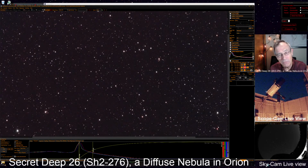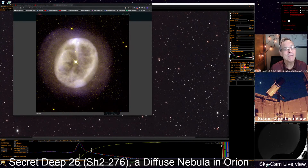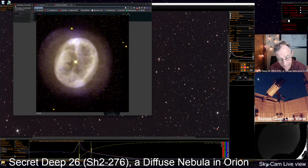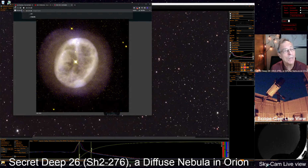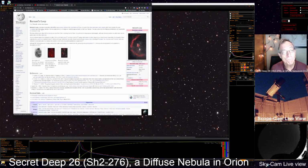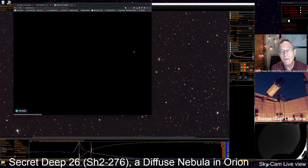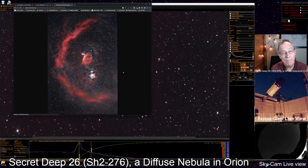Is Barnard's Loop just all this nebulosity? Let's go out to the web. Shield your eyes for a second. And say SH2 276 Wiki. Barnard's Loop. Wow. Wow. Are we just looking at one little tiny piece of it?